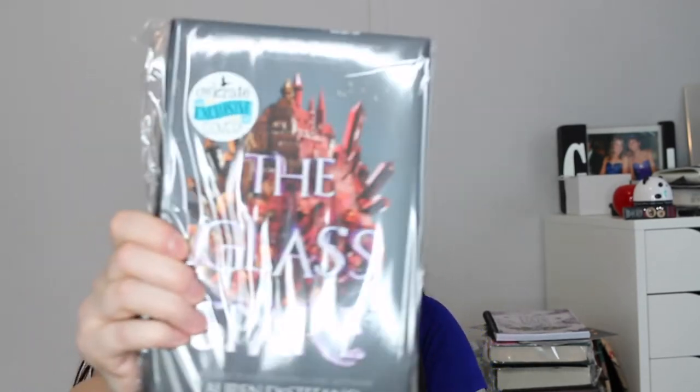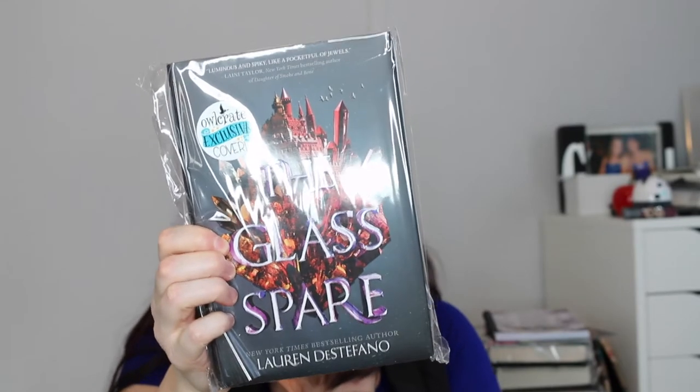Okay, and then the book. Ooh, The Glass Spare, Lauren DeStefano. I love Lauren DeStefano. Exclusive Owlcrate cover. Looks something like this. It's got all kinds of fun things on the back, like a signed book plate and a written note to us from the author and things like that. I love Wither. It's just great. Right, little girl? Do we love that book?